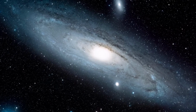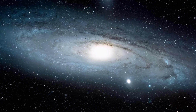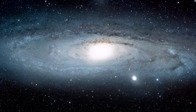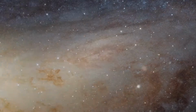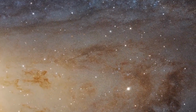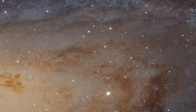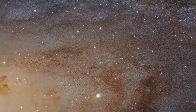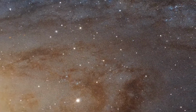Take an event close to home. Astronomers have long known that the Andromeda Galaxy, currently 2.5 million light-years away, is moving toward our Milky Way. A team of astronomers used the Hubble Space Telescope to find out how fast the two galaxies are moving and whether there will be a head-on collision.